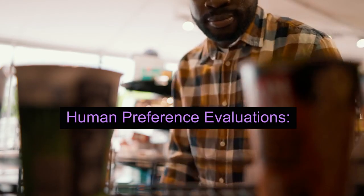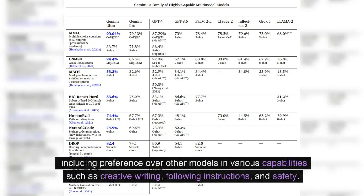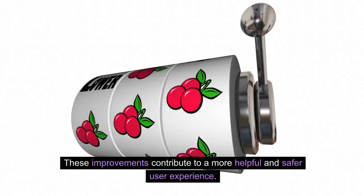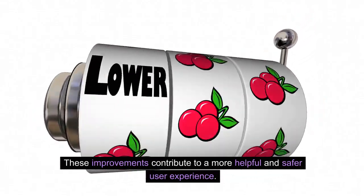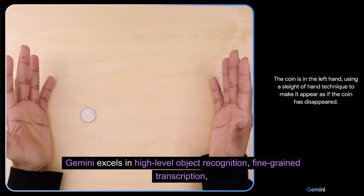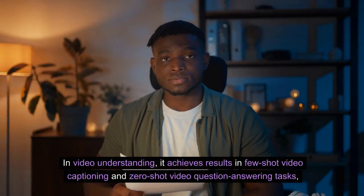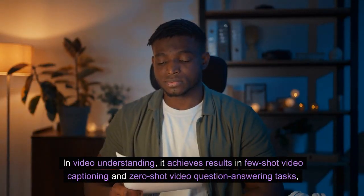Human preference evaluations. Human preference evaluations show that instruction-tuned Gemini Pro models provide significant improvements, including preference over other models in various capabilities such as creative writing, following instructions, and safety. These improvements contribute to a more helpful and safer user experience. Image and video understanding. Gemini excels in high-level object recognition, fine-grained transcription, chart understanding, and multimodal reasoning in image tasks. In video understanding, it achieves results in few-shot video captioning and zero-shot video question answering tasks, demonstrating strong temporal reasoning capabilities.